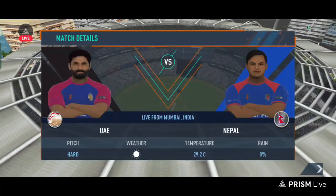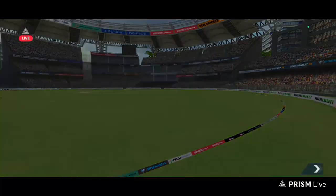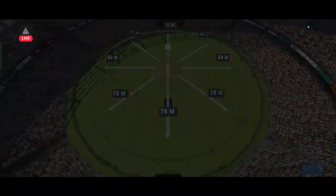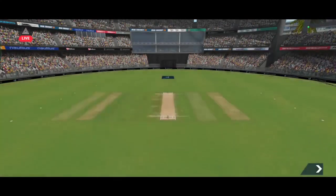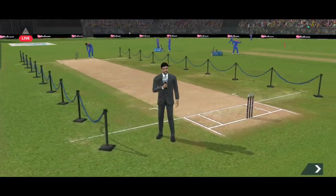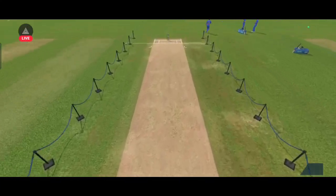And we're sure it's going to be a very high intensity game. This looks like a bouncy wicket. The white ball will come nicely onto the bat. Might see the odd one fetching some extra bounce.